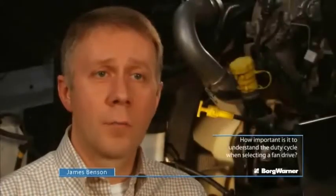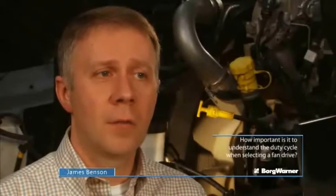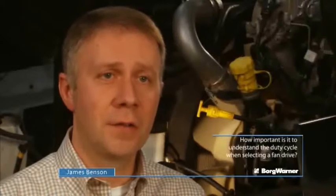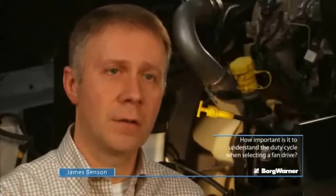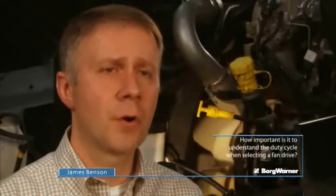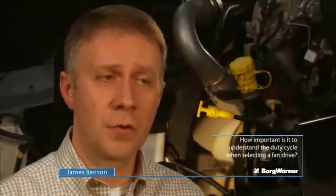Another thing that BorgWarner prides itself on, that I'm very proud of, is that we are probably one of the more experienced in understanding how these duty cycles manifest themselves in the duty cycle of a fan clutch. You have the truck duty cycle that needs to be matched with the fan clutch duty cycle. That's very important. So how do we determine which one is the best one? How do we make recommendations to our customers? Well, we're not going to guess.